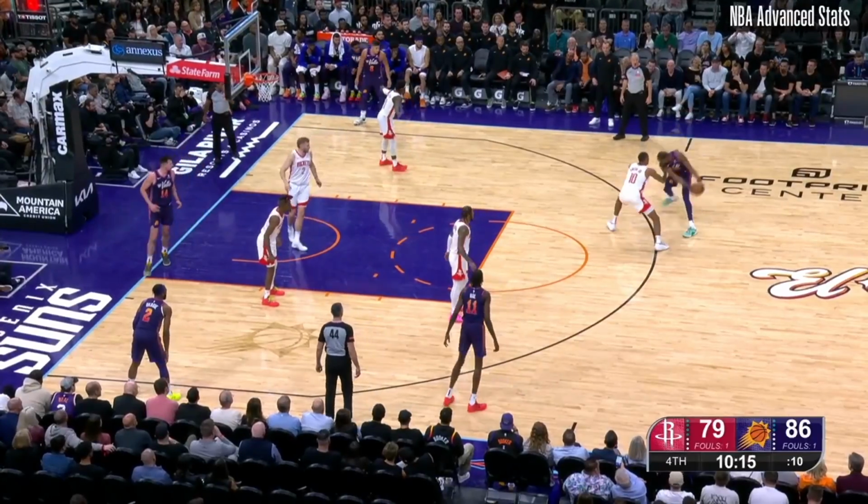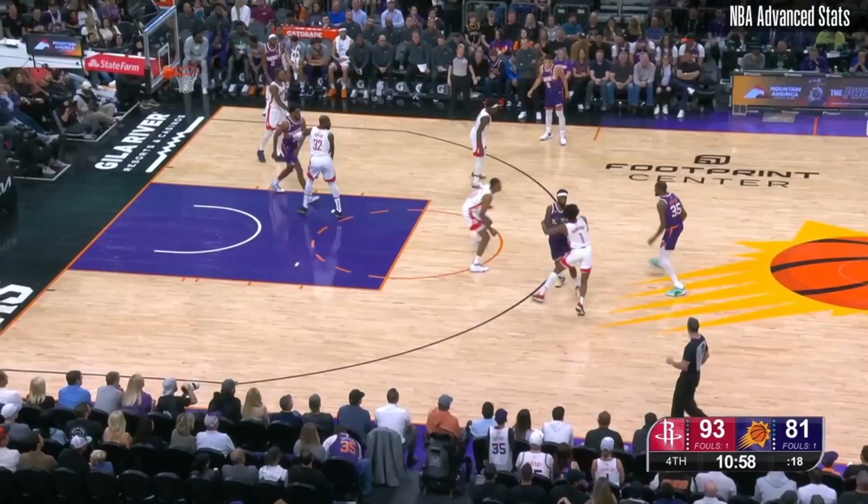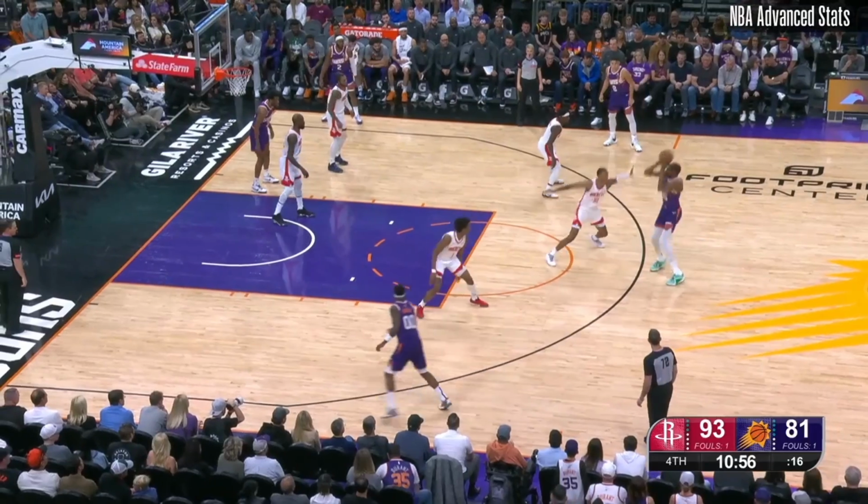So on the ball, Jabari Smith is quickly turning into one of the most versatile and dynamic defenders across the league, and he also provides a ton of value off the ball.